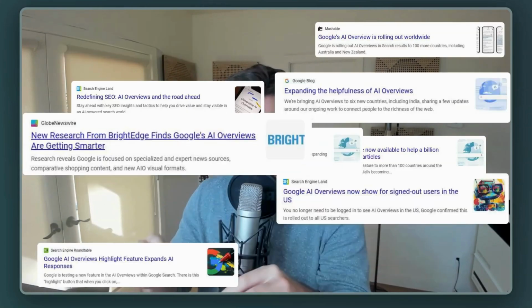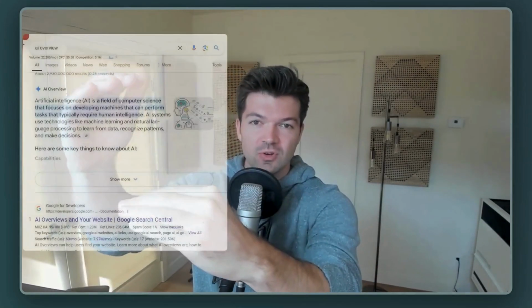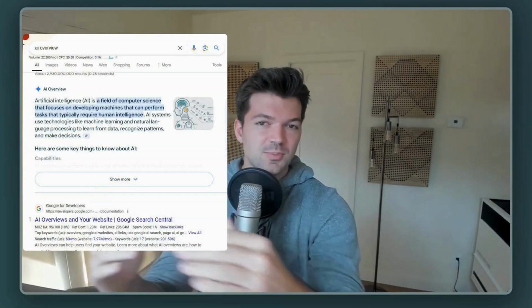Look, you've seen it. I've seen it. We've all seen it. AI overviews in Google. Anytime you type in a search in Google now, you're going to see an AI overview before you see any website links. And it's completely changing the way that we track SEO today.